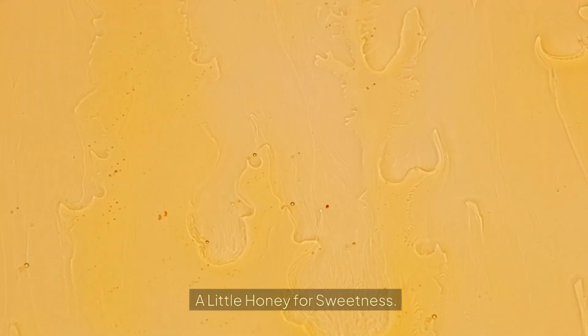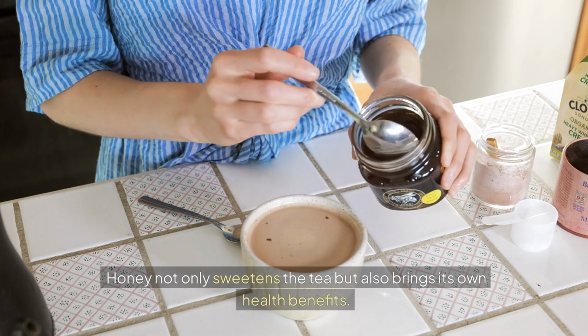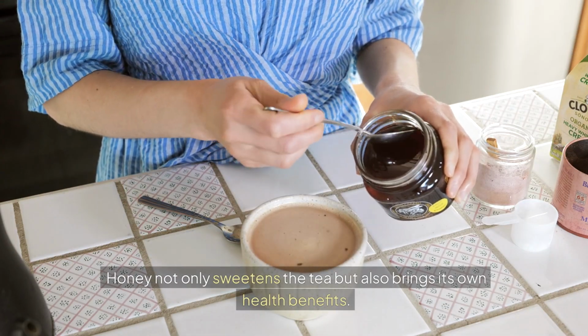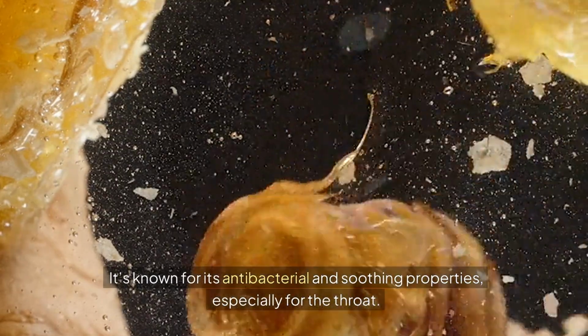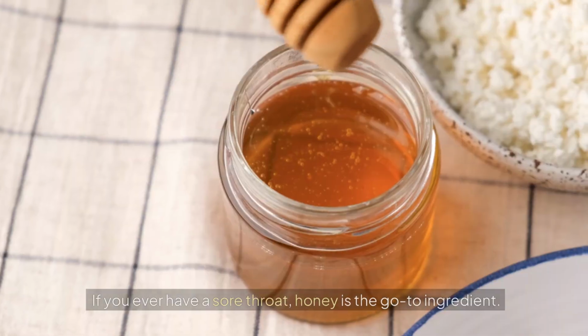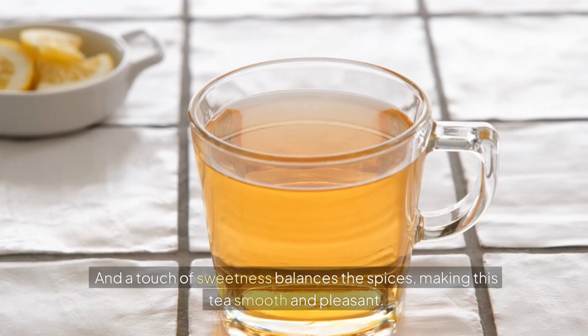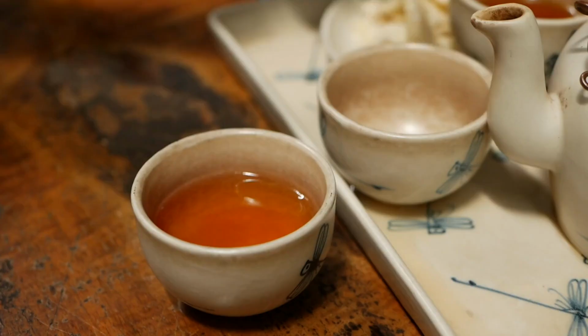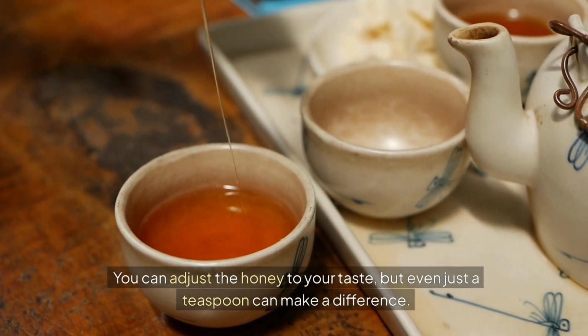A little honey for sweetness. Finally, we'll add a bit of honey. Honey not only sweetens the tea, but also brings its own health benefits. It's known for its antibacterial and soothing properties, especially for the throat. If you ever have a sore throat, honey is the go-to ingredient, and a touch of sweetness balances the spices, making this tea smooth and pleasant. You can adjust the honey to your taste, but even just a teaspoon can make a difference.